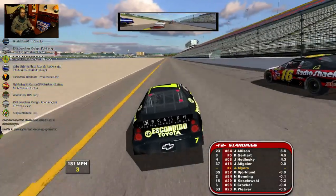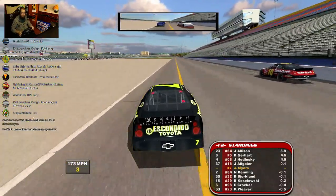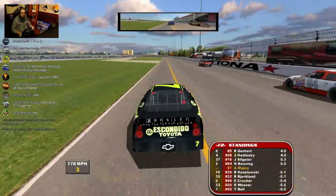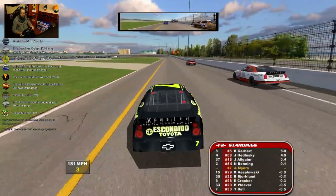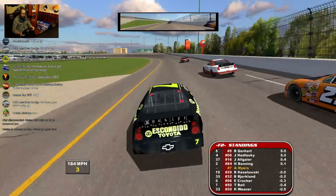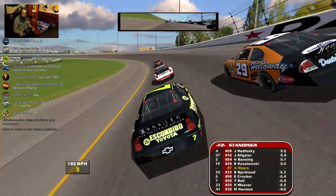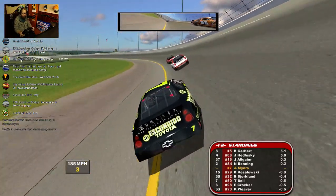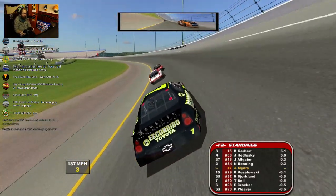I don't care if a couple cars pass because Andrew Myers wasn't in the lead in the pack. He was just near the front, whatever pack he's running in. Alright, perfect. Stay off the apron.